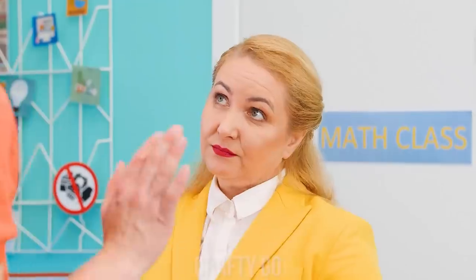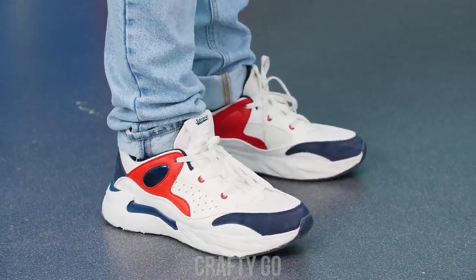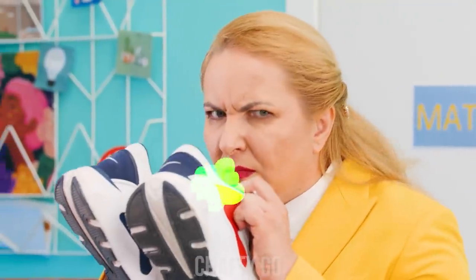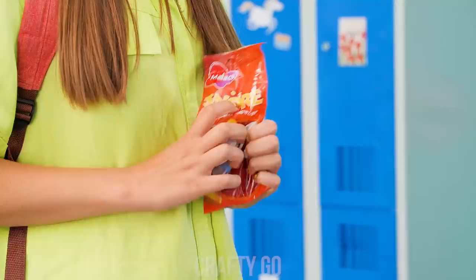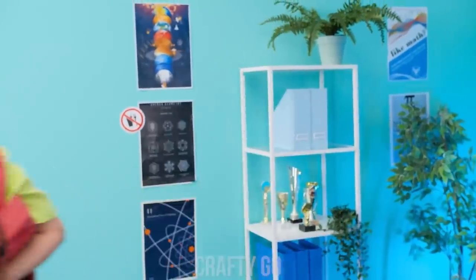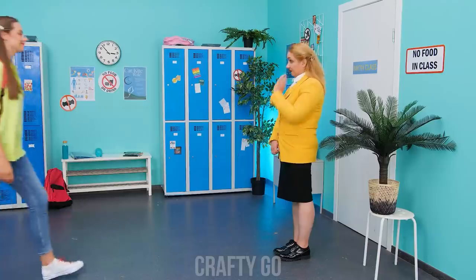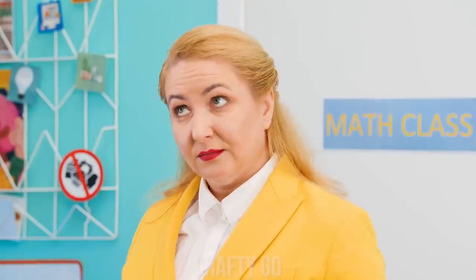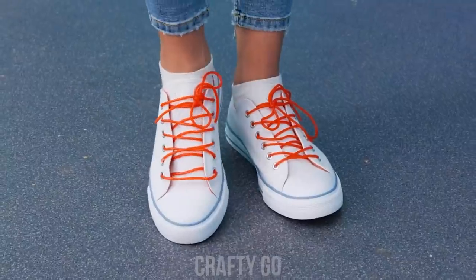Stop! Read the sign! Oh, I'm clean! Turn around! And your shoes? Take them off! Oh! I wouldn't do that if I were you! Oh no! I need to hide my snacks before she sees them! What about these bad boys? Ew! Just take them and go! Stop! No food in class! Yeah, I know! Turn around! Anything else? Oh, you can check my shoes if you want. No thanks. Okay.